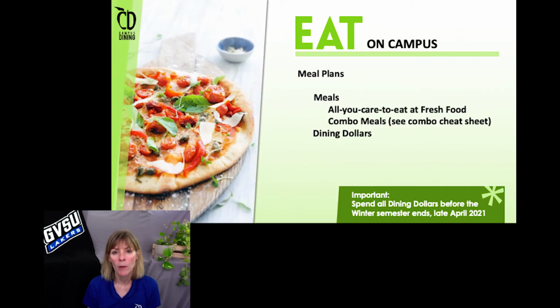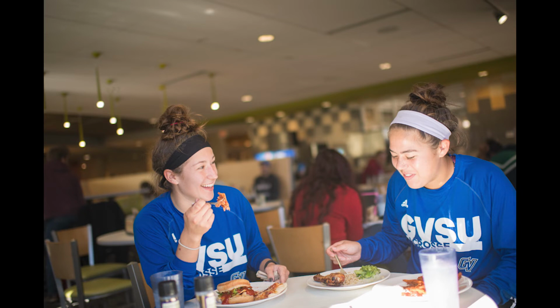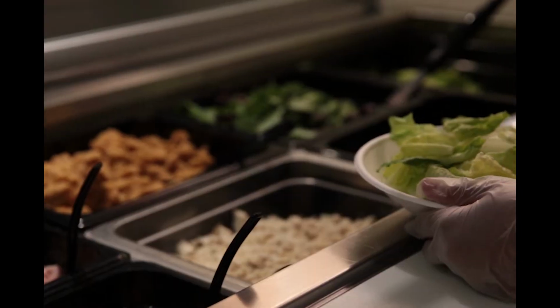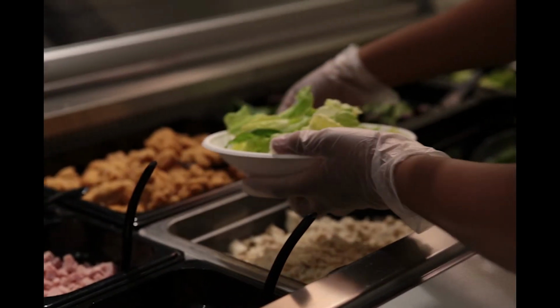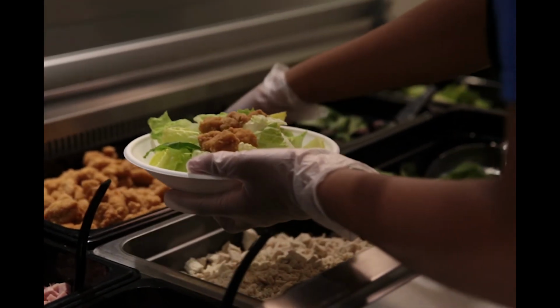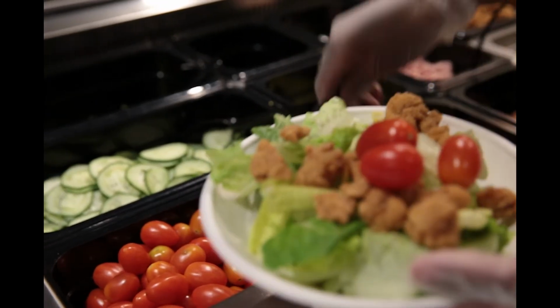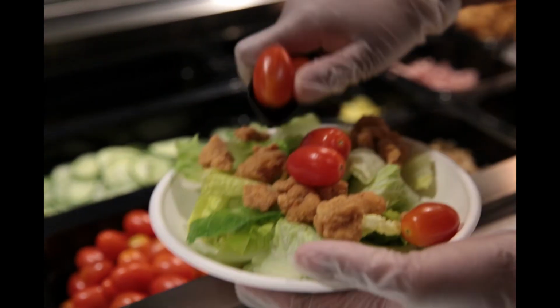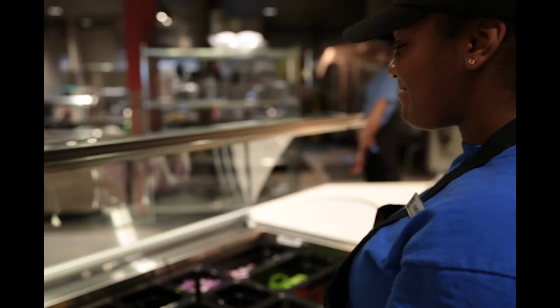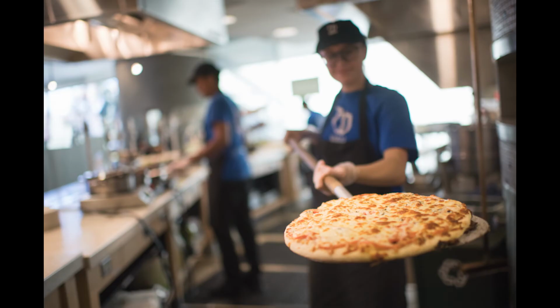The second component of the meal plan are dining dollars. Dining dollars are a debit account that's specific to food purchases on the Allendale and Pew campus. Something that's really important to note about dining dollars is that at the end of the fall semester, dining dollars will roll over to the winter semester. So if your student leaves for the holiday break and they've got a little bit of a balance left, don't worry about that. They can spend it in January when they return to campus.